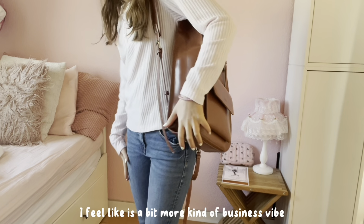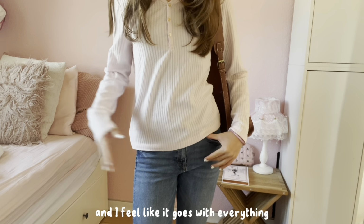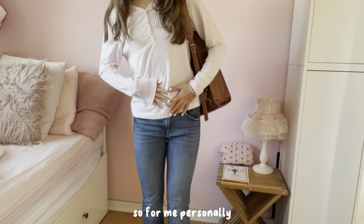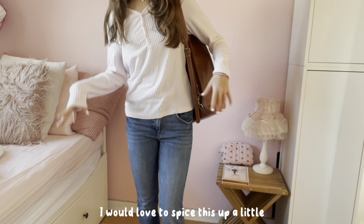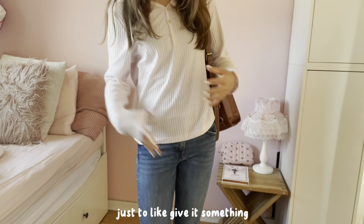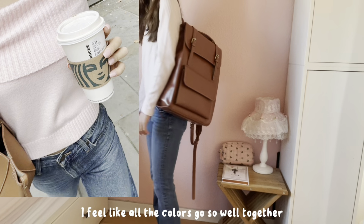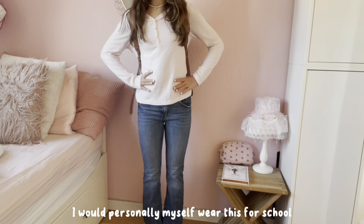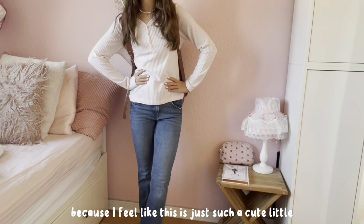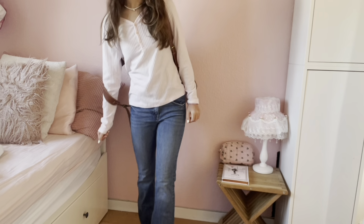So this bag, I feel like, is a bit more of a business vibe. It's a bit more casual, and I feel like it goes with everything. So for me personally, I would love to spice this up a little bit with some color. That is why I put this light pink top on, just to give it something. I kind of went for this picture right here. I feel like all the colors go so well together. I would personally wear this for school, because I feel like this is just such a cute little schoolgirl outfit.